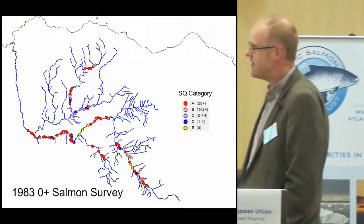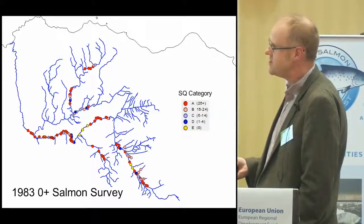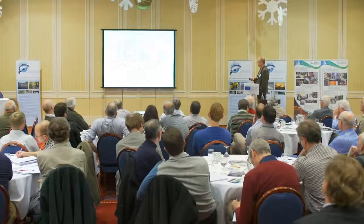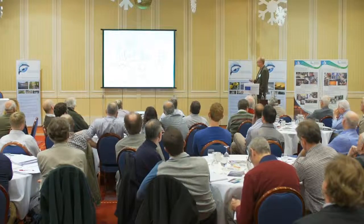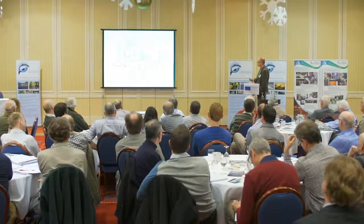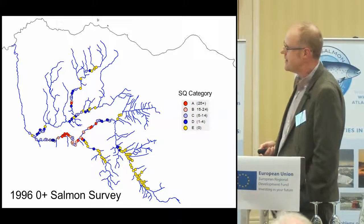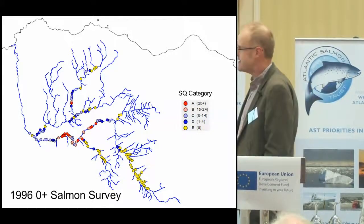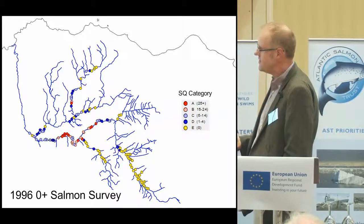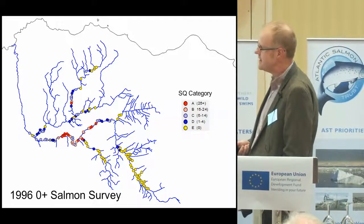These are some electrofishing data from 1983, typical of these years in the early 80s. Each circle represents an electrofishing site. The red colours tend to indicate good or high abundance of 0+ salmon. And you can see in the 1980s, large numbers of salmon throughout the entire catchment, well up into the headwaters, into the tributaries and in the main stem. Compare that with 1996. Yellows indicate an absence. You can see that the entire top end of the river was devoid of fish. Fish production was focused and concentrated really in the main stem of the river.